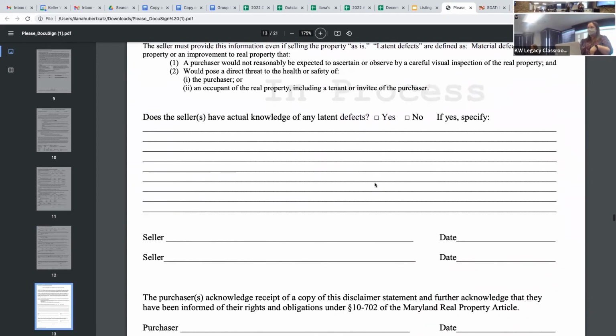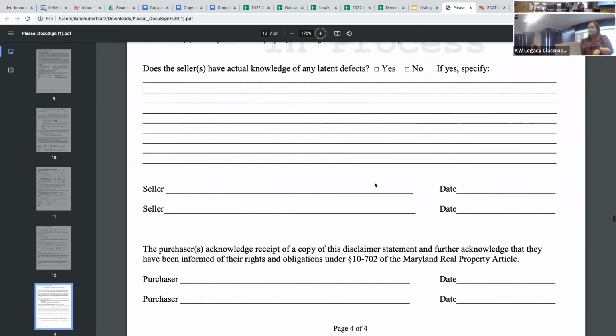Hold on, quick question. Why can't they just do the regular disclaimer statement? Because in that box, it says, does the seller have actual knowledge of any latent defect? It says, if yes, specify, and in that little box you can just write in there, check yes. Why can't I ask that, like last time, Alana? So.